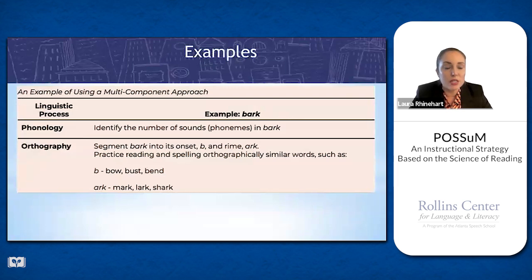So let me give you some examples of what this might look like in a classroom. For instance, if the word was bark, you could ask students to identify the number of sounds in bark. It's actually 3 with that bossy R vowel there. You can play around with orthography by having students think of other words that start with the onset, the B, or other words that end with the rhyme, the arc.